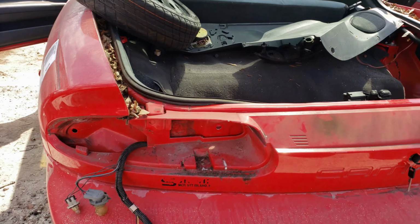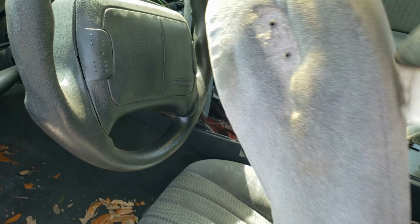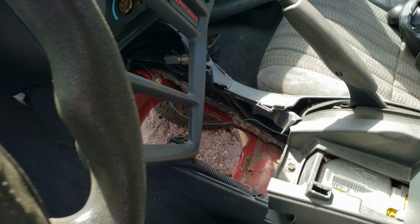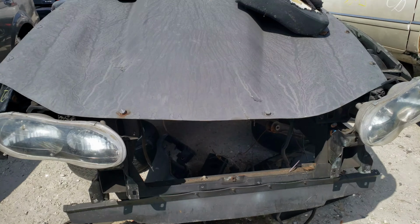And then you got the door panels here for the manual windows. I would actually like to convert my car to manual windows, which people will probably think is crazy, because the window motors go out on these things quite too often. This one's just a 98 V6. Looks like someone already took the transmission out. Here's another base 98.